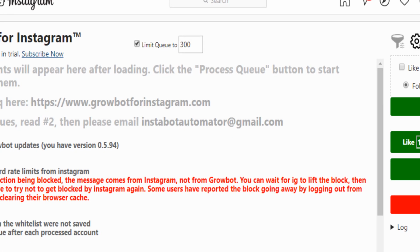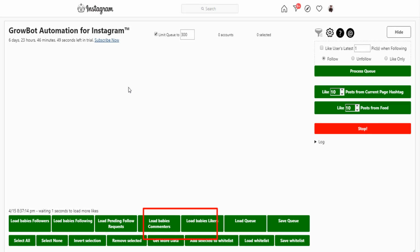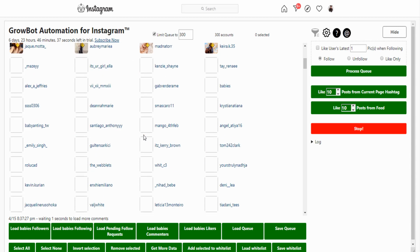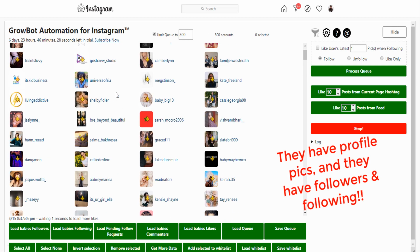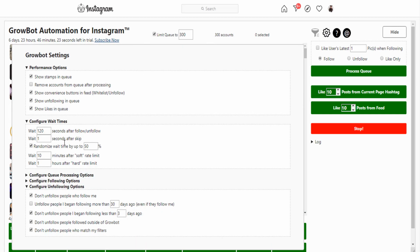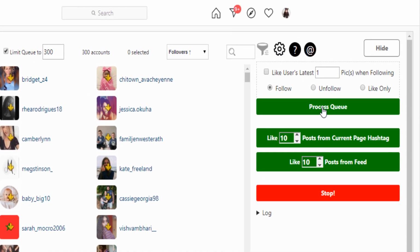So if I load 100 of them, 0 accounts selected. Okay, it doesn't matter. Now if you load the baby commenters, let's see what it gives. Now you have about 132, that's 300 accounts loaded. You see all these people look like they're most active. Okay, they have profile pictures, they have baby pictures, so if you follow them, they might follow you back. So now you want to make sure again that the wait time is about 2 minutes, right? After that, you want to come here and click on process queue.